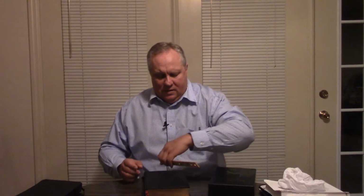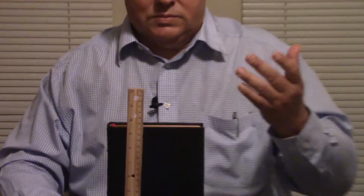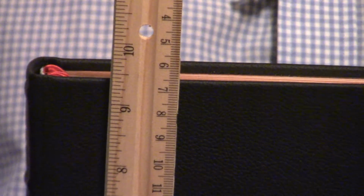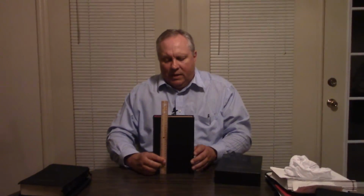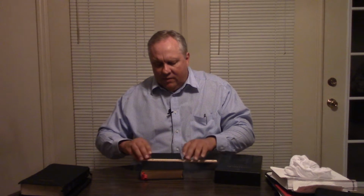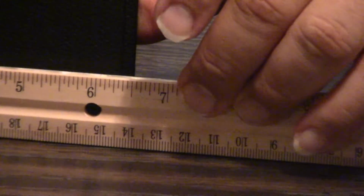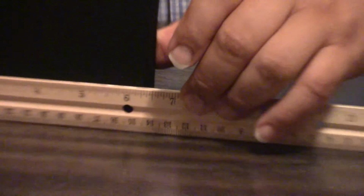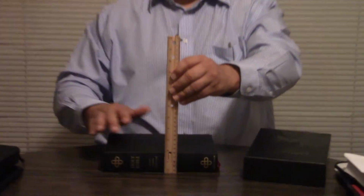Let's see how tall this thing is. It's going to be right at 9 1/4 inches tall, which is about mid-size for a Bible. It's about the size of an Open Bible, I would say. It doesn't have decorative head and tail bands, but it is gorgeous. 6.25 inches in width. I'm going to guess it's going to be about 1.75 inches thick, 1.5 to 1.75 inches. I don't think it's quite 2 inches thick, but we will see about that. It's real close though, maybe 1.8 inches or something.